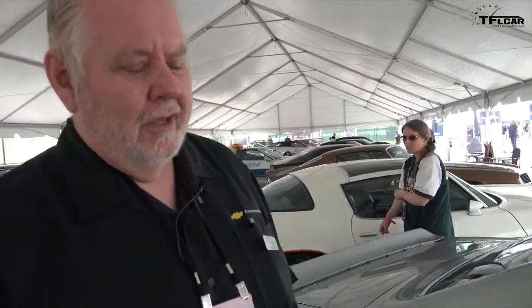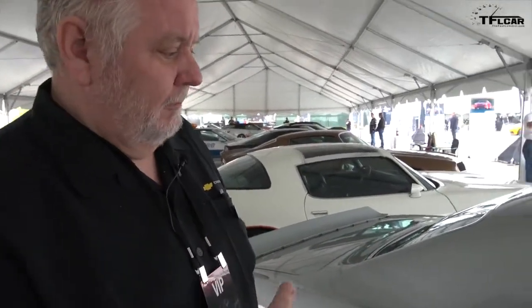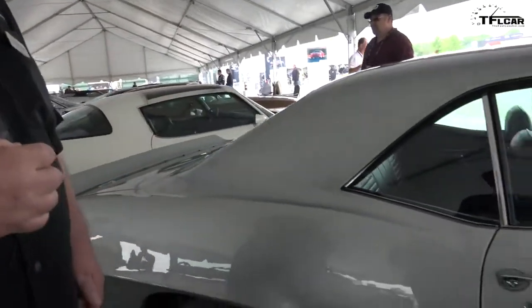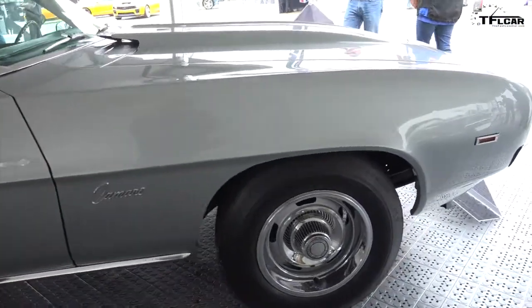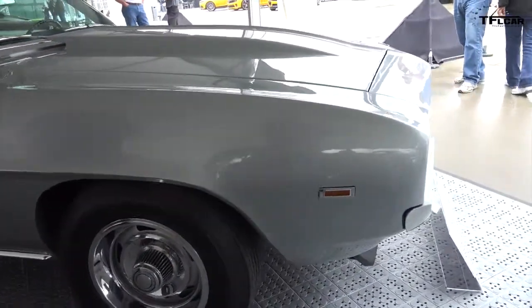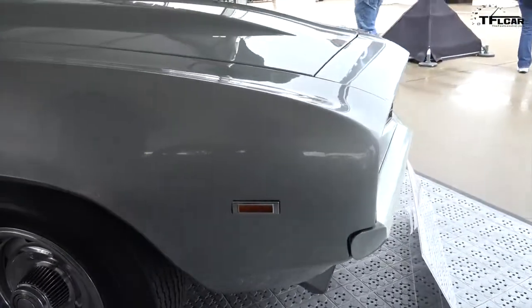You know what? It looks like it's almost something you could drive on the street. Modern COPOs you would not want to take on the street. Well, yeah, exactly, and they're not legal to take on the street. But these were street legal cars, and you had to have a special COPO production number to purchase one. How much do you think this car would be worth on the open market?